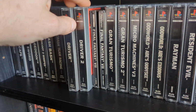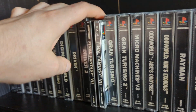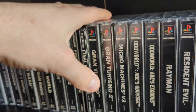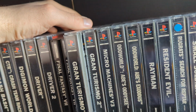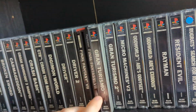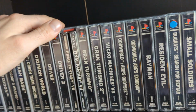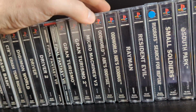The Driver series were fantastic at the time, but since GTA, no one's really bothered about them anymore. Final Fantasy VII, never played this game in my life. I played 5 minutes of it. I do hope one day I get around to giving it a go. Gran Turismo, just pure nostalgia. Putting that on, flicking through the menus, playing the first couple of tracks. There's never a dull day if you're playing this two-player with someone. Micro Machines again, fantastic game. Some great games came out across these systems, and I can have more fun on a lot of these than anything modern.